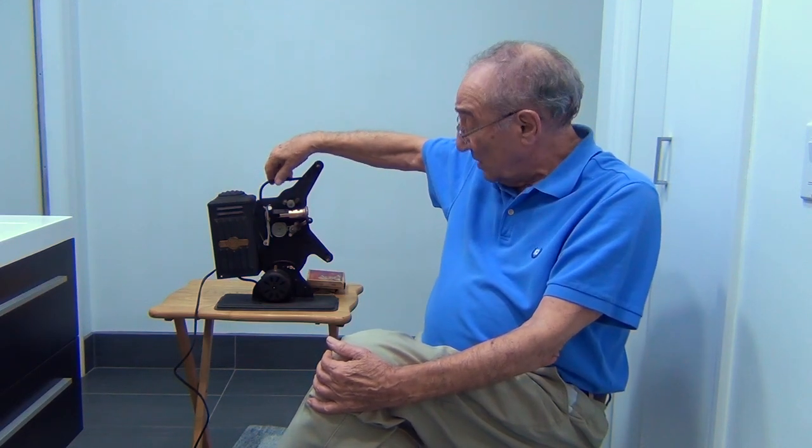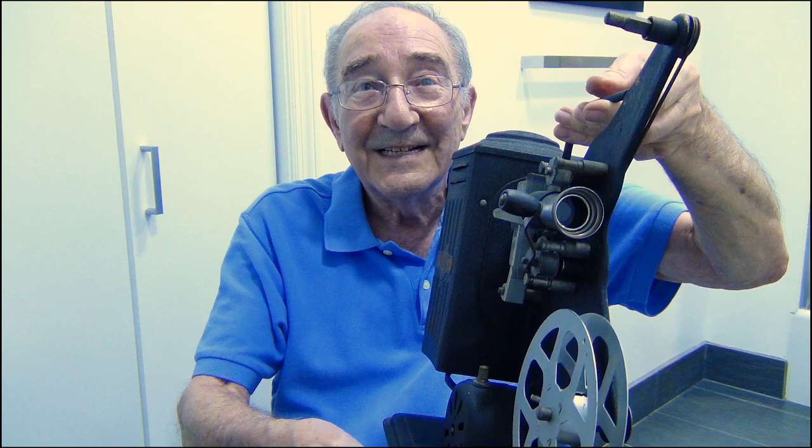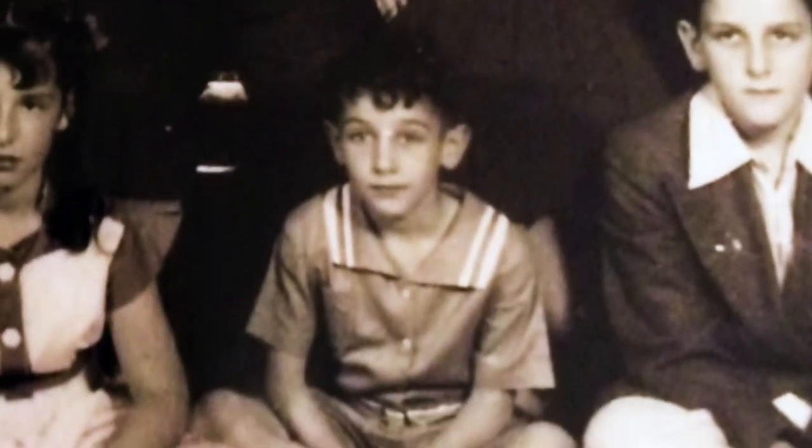It's a fun toy, and it was very nice because you could trade films with other kids, and you get to see a lot of films. My name is Stanley, and this was a gift that was given to me by my brother when I was 10 years old. I'm now 83.